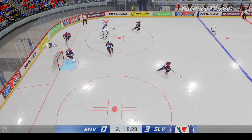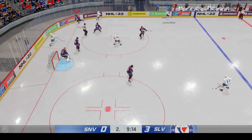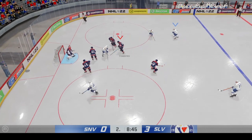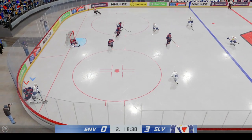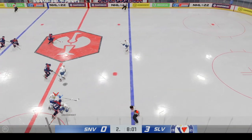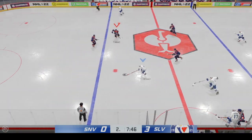Slovakia's got the puck. Off a stick and they can't connect. Takes that pass back at the point. A blast! And a great save! That is sweeping up the trash there. Good save. Off to the corner. Everybody can readjust.